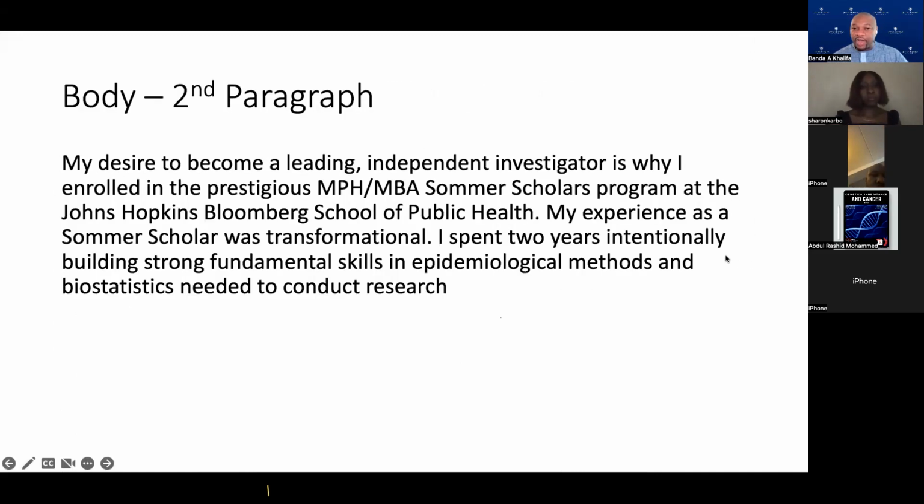And then in the body of your statement of purpose, you would want to tell people why you think you have prepared yourself for a certain level of skill. So this was one of the paragraphs in my PhD application. My desire to become a leading independent investigator is why I enrolled in an MPH MBA program. My experience was transformational. I spent 2 years intentionally building strong fundamental skills in epidemiological methods and biostatistics needed to conduct research.